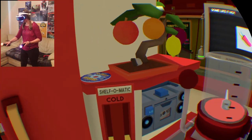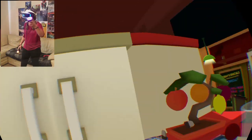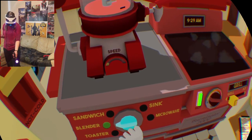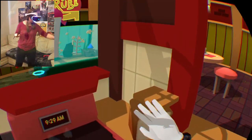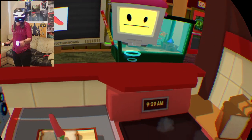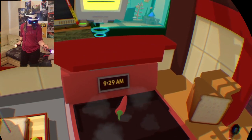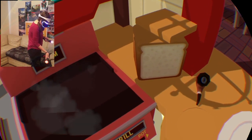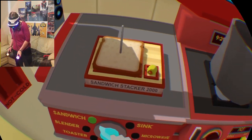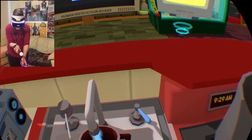Okay, first, let's put it in the freezer. Right, let's take it out. Let's put it in a sandwich. There you go. You can't put it in a sandwich. It's cooking. Perfect. And let's put it in a pot. Where's the water gone? Stay there. There you go. That's how we do it.